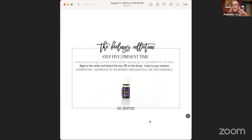So you're going to take your Present Time and put it on your wrists and behind your ears. Let's see if I can show you guys here. Try not to get it dropping on my device. So you put it on your wrists, and then you take a drop and put it behind your ears. So you want to be living now. That's what you want to think about. And neroli is in here. I love neroli too. That's what Rochelle was telling us about.